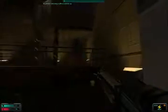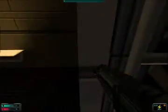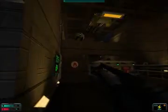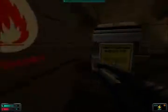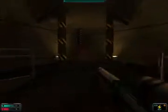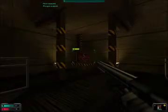Can I shoot it? Power drained. Right. Let's just get up here. Hopefully that doesn't break open and spawn something completely unkillable, like it suggests. Like Shodan, I think she suggested. Nope. Ammunition drained.